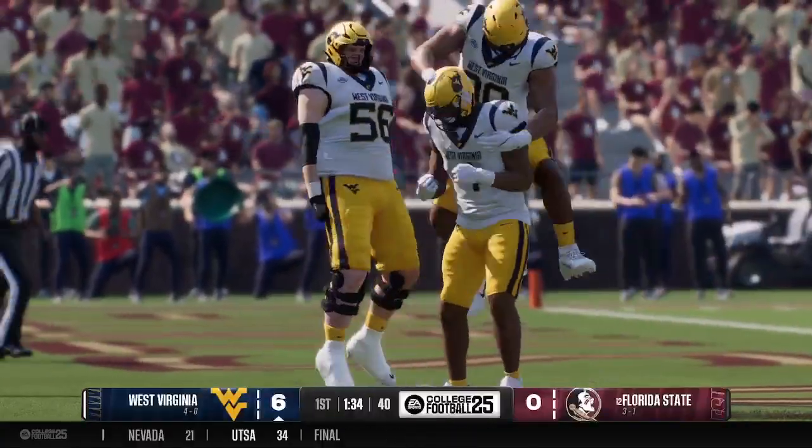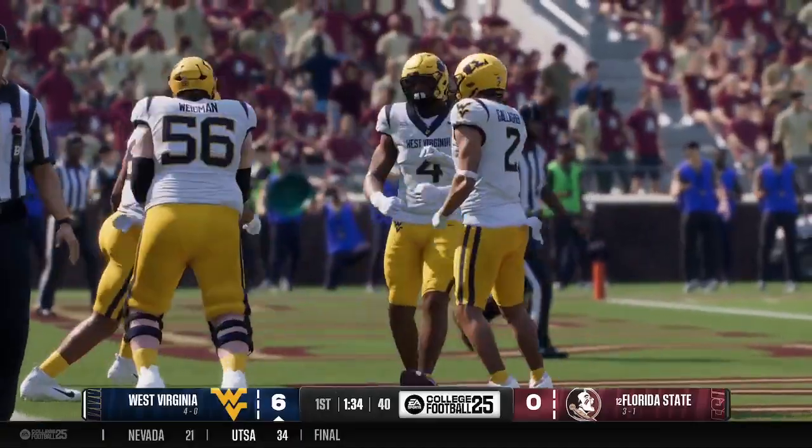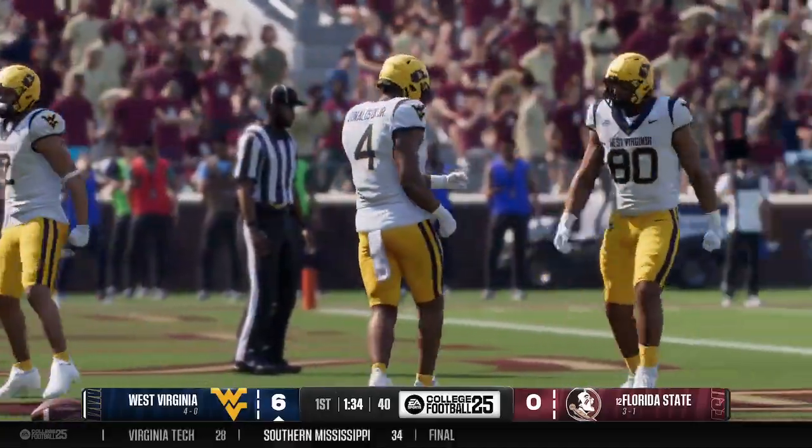The offense goes as he goes, so really no surprise in the opening drive. They keep feeding him the football. He showed you all of his ability on that TD.